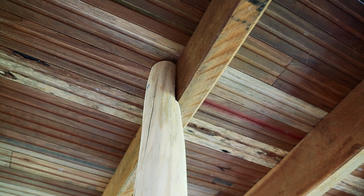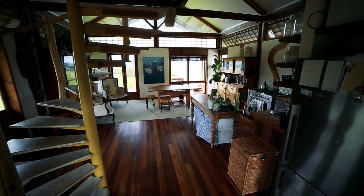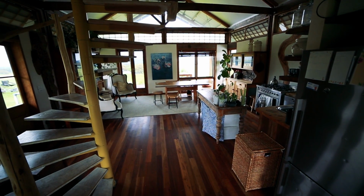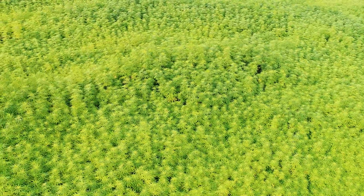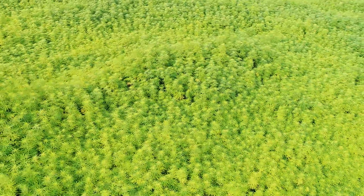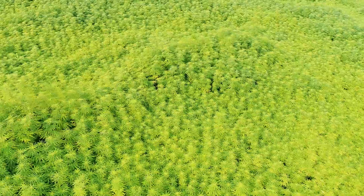Coupled with recycling timbers and recycling as much waste as we can, we create a really great aesthetic in the buildings that we produce. The most astounding fact of hemp is that it's carbon negative. It sequesters carbon out of the atmosphere whilst it's growing and when it's in place in the wall. The knock-on effect to our environment is hugely positive.